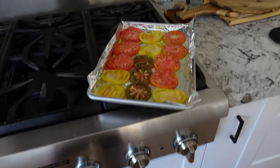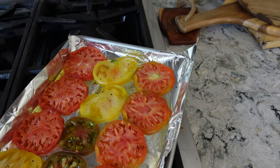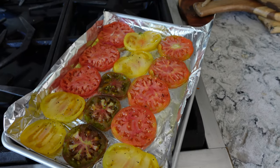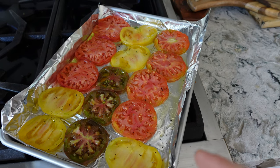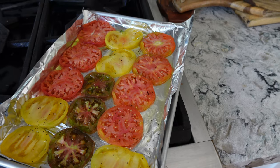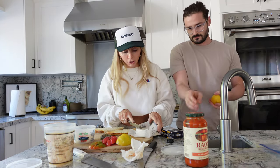So what we've done is we've put a little bit of salt, a little bit of lemon, a little bit of pepper on these tomatoes. And then what we're gonna do is take those tomatoes now that they're dressed and put them onto the bread. All right, we're gonna put some butter on the bread.